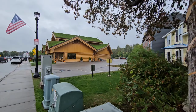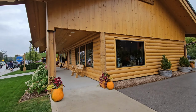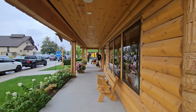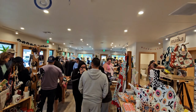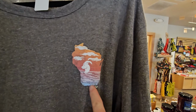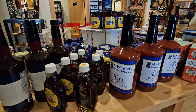Kelly has checked out a handful of boutique stores, and we are making our way back towards the goat restaurant, as I like to call it. Well, we can't see the goats, but they do have a gift store. It's a big restaurant, so I'll at least show you what it looks like here. Kelly is going to buy the shirt with the goat on it. It says Door County on the side. Nice and soft, she says.